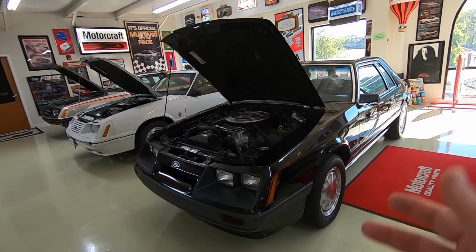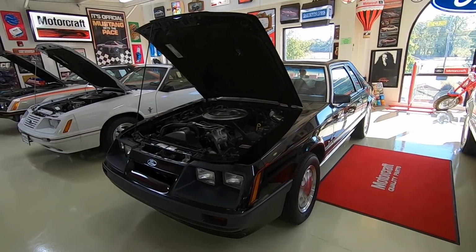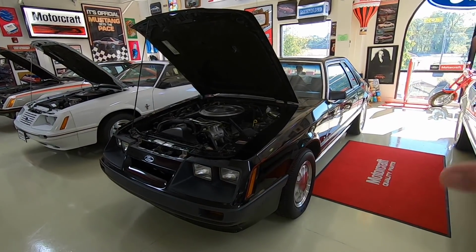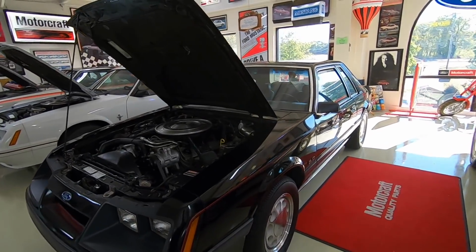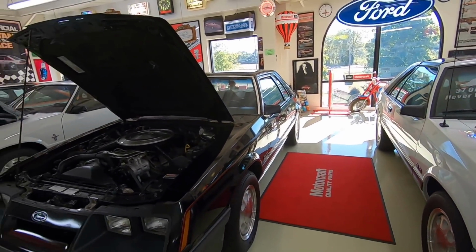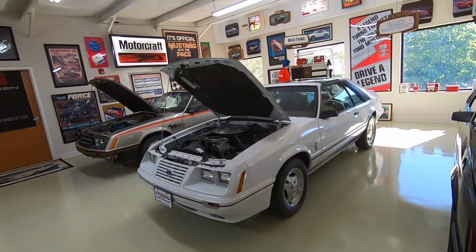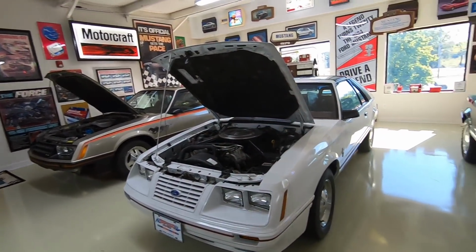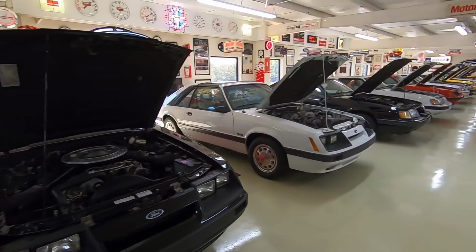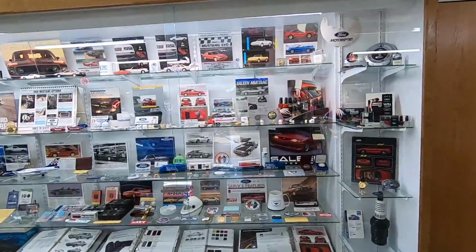Just seeing cars like this, an 85 LX. You can see SVOs and Cobras in this kind of shape, but to see a notchback, just a standard LX or even a GT in this kind of shape is just amazing. And then of course you don't see many of these 350s and the pace cars in this kind of shape. Just too much. And then the memorabilia, guys, is unreal.